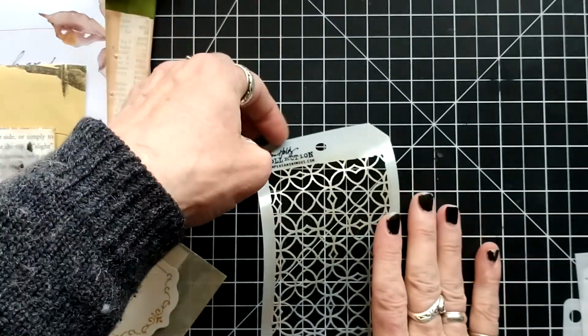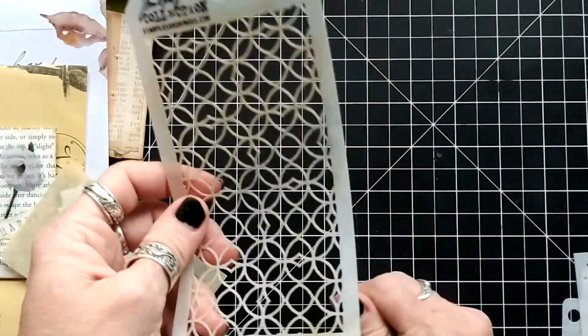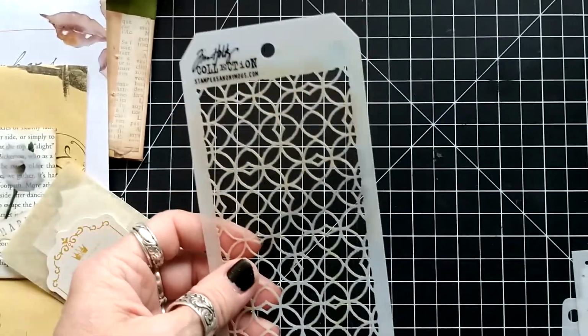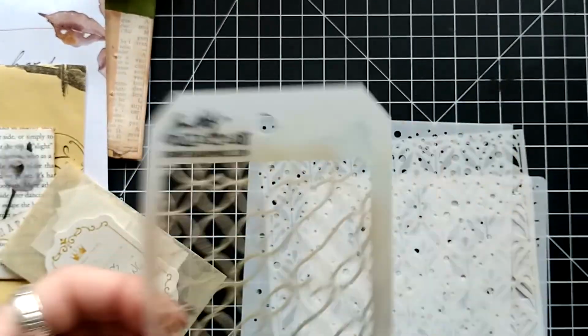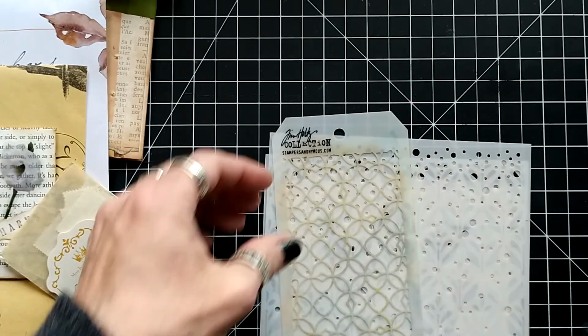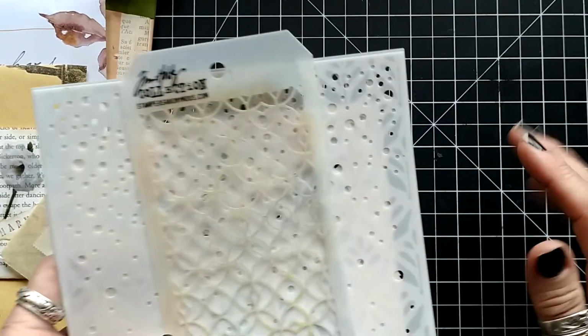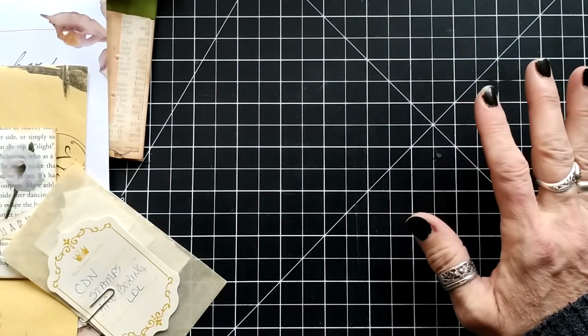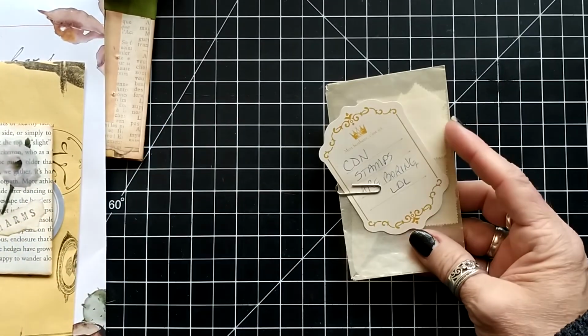Oh, look. See? Yeah, it says Tim Holtz on it. Oh, I feel so cool. I really do. All the people that I love and watch, they have all the cool stencils, and now I do too. How amazing. Let me set these aside. I'm shaking. I'm so excited. Oh, man. Okay, let's see.